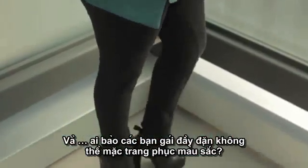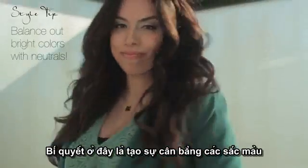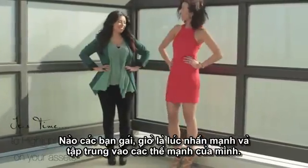And who said curvy girls couldn't wear color? Laura here is wearing two different shades of green. The key is to counterbalance it with some neutral tones or black basic pieces. Ladies, it's time to highlight and focus on the positive.